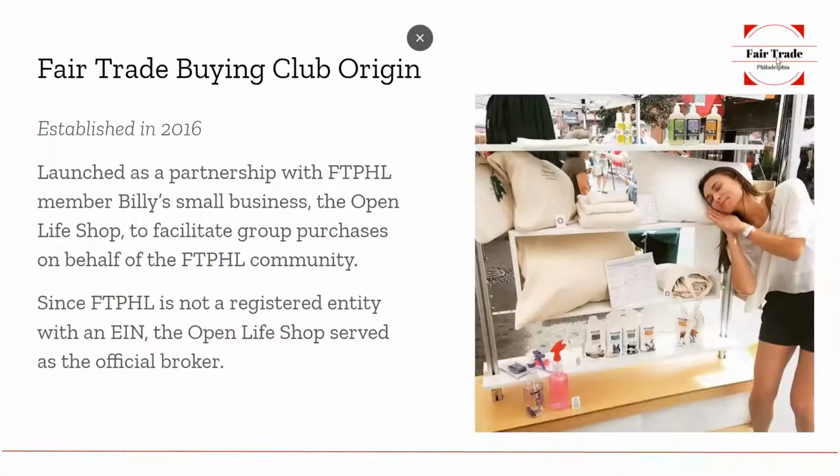So just a little bit of the origin. The Buying Club was started in 2016 when, at the time, I was running a small business called the Open Life Shop, with similar goals to get people consuming and buying sustainably made products. And at the time when I was first getting involved with Fair Trade Philadelphia, I thought this partnership could be a unique way to support Fair Trade Philadelphia and also my business at the time.